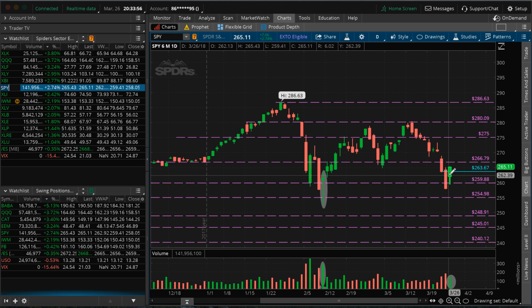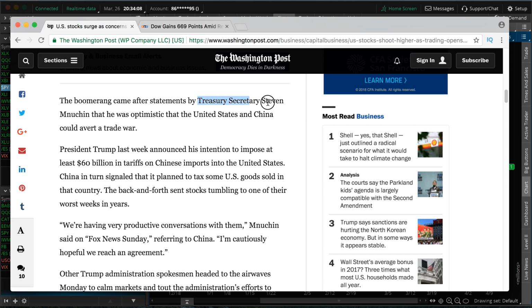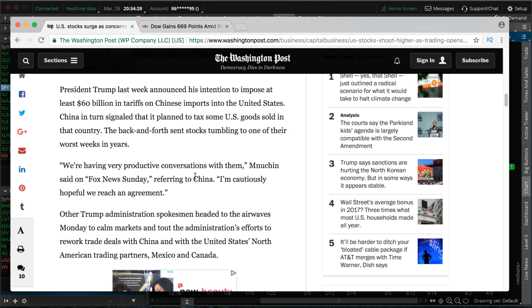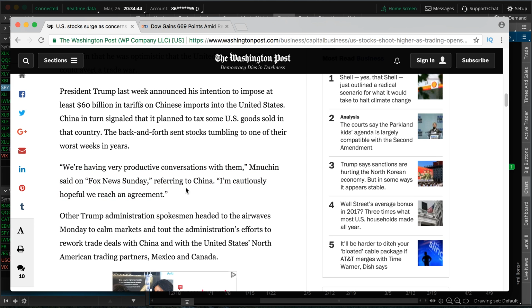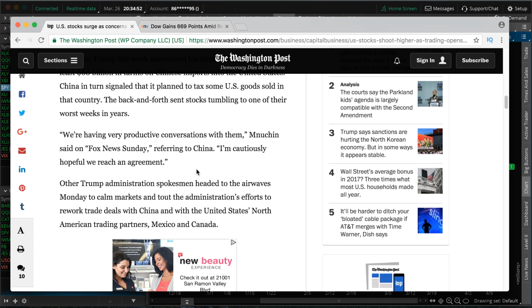But today, there was some news regarding negotiations between the U.S. and China to ease the markets, so I'm going to go over that article. What really happened is that Treasury Secretary Steven Mnuchin said he was optimistic that the United States and China could avert a trade war, which is really good, because you guys remember the whole reason for the sell-off on Thursday and Friday was fear of a trade war. Mnuchin was on Fox News on Sunday, and he mentioned, we're having very productive conversations with them, referring to China, and I'm cautiously hopeful we reach an agreement. He was talking about the Chinese tariffs and U.S. tariffs, and how they could negotiate something that could help both countries.